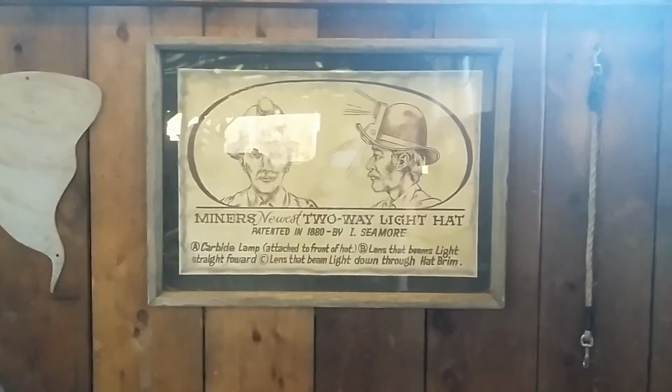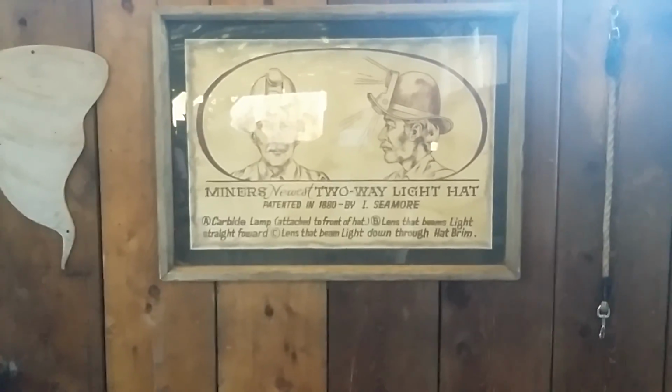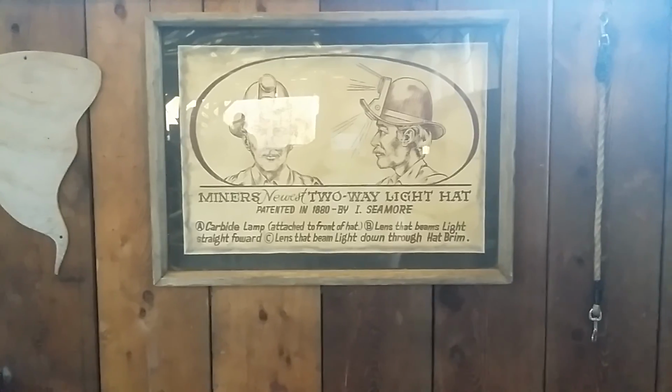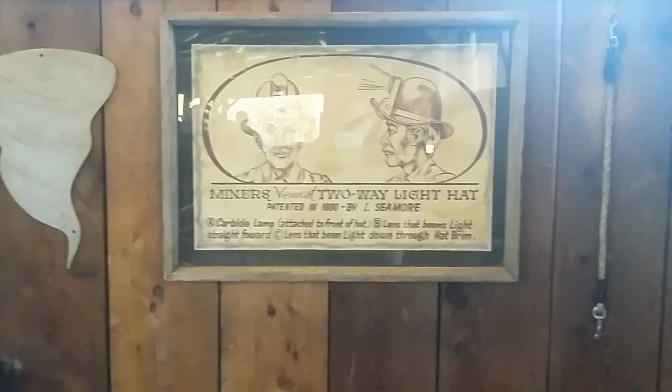Two-way light hat patented in 1880 by I. Seymour. A carbide lamp attached to the front of the hat. B. Lens that beams light straight forward. C. Lens that beams light down through hat brim. Pretty cool.